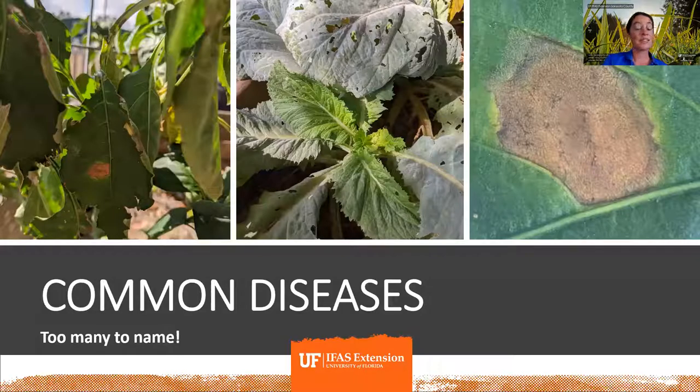And then, of course, diseases. There are a lot of plant diseases. In fact, too many to name, too many to count. I've actually been farming and in agriculture education for about 20 years, and I hope that in 20 years, I will be able to identify half of all the plant diseases that commonly affect crops in Florida, just by sight. But most of them you will need to send off to a laboratory to get a 100% ID, right? And that's not realistic for most home gardeners.